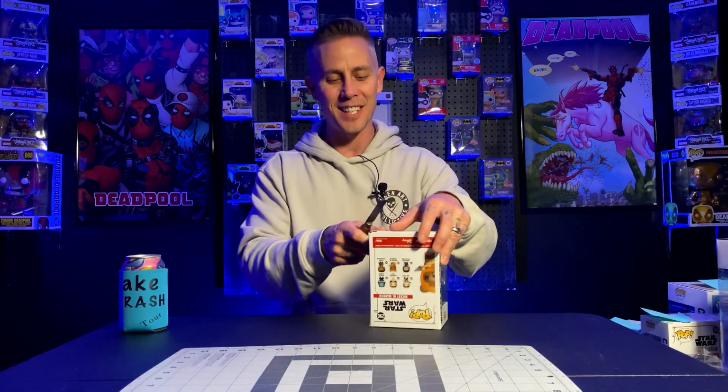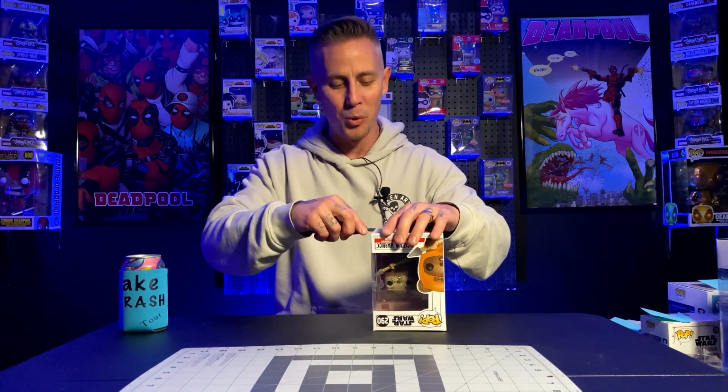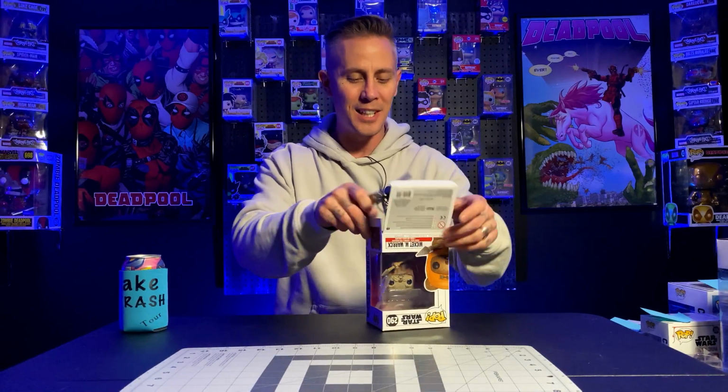Let's go ahead and get this guy out of the box. I don't think I've ever gotten my Wookiee out of the box. I'm going to get him out of the box.